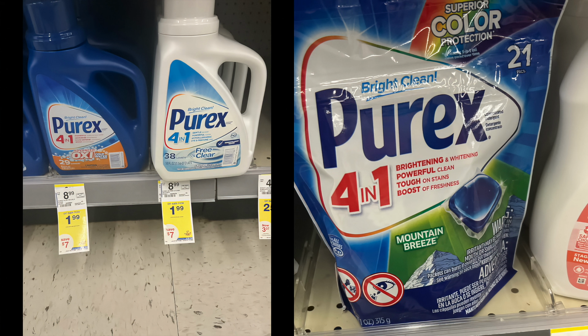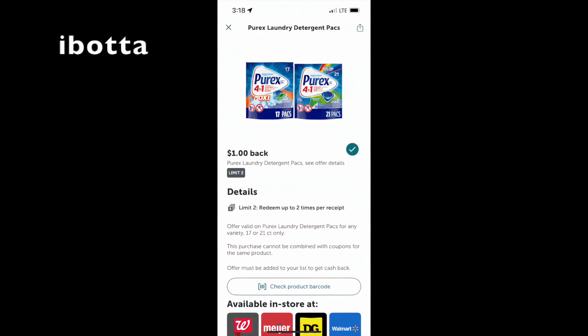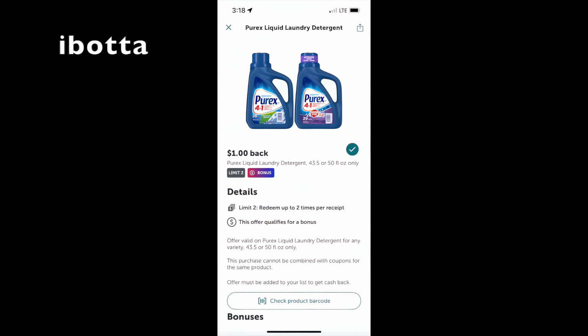Okay, so the first super deal that we have is the $1.99 Purex pods or liquid. And I would do this deal ASAP because Ibotta has $1 back, 2 for the liquid, 2 for the pods. I think that if there are 20,000 of these rebates, they are going to go very quickly because everybody and their grandmother that has Ibotta will just run on this deal, because who doesn't like 99-cent detergent or pods? So if this is your thing, move on it ASAP.